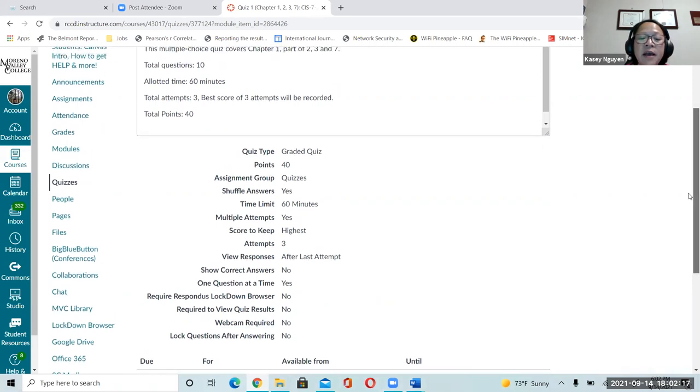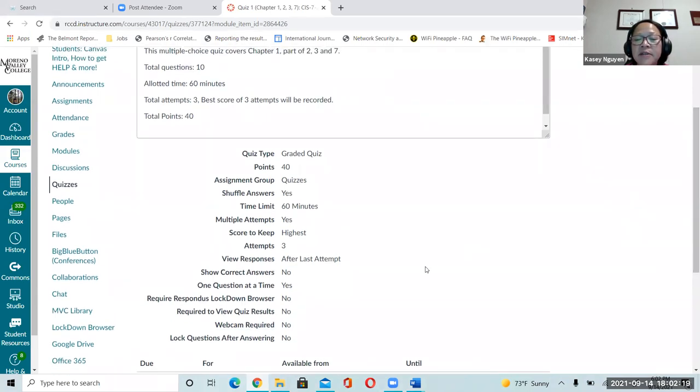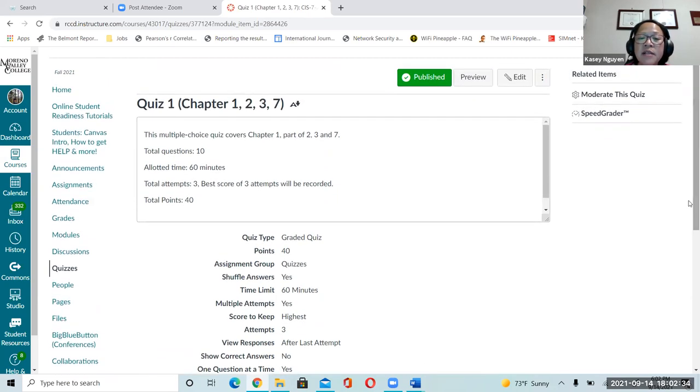And for your quiz, you have 3 attempts. The highest score will be recorded. So if you take the quiz and you're happy with your first attempt, that's fine. But if you want to go again a couple of times, it will allow you to do that. Don't forget to do the quiz review, and if you want the extra credit, you can attempt it this week. I will have other extra credit opportunities, not just quiz games.